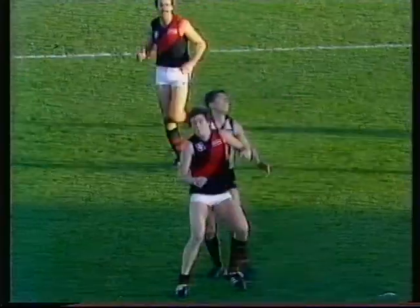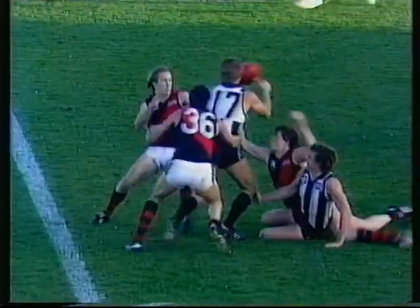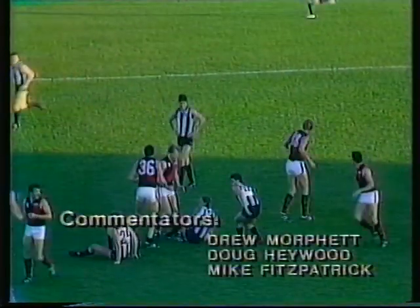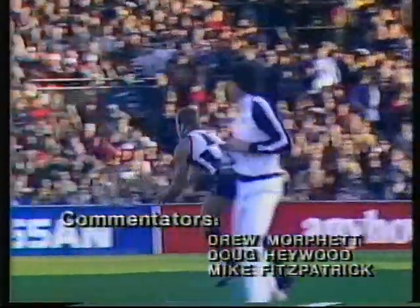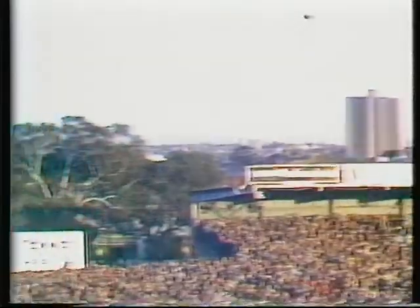Collingwood badly need a goal at this stage. Donnell goes up again, can't mark. Gary Shaw uses his body. Richardson. And free kick to Richardson, held when not in possession. Jamie Turner originally using his body well. Now Richardson finds somebody going past. Dennis Banks needs a long bomb.